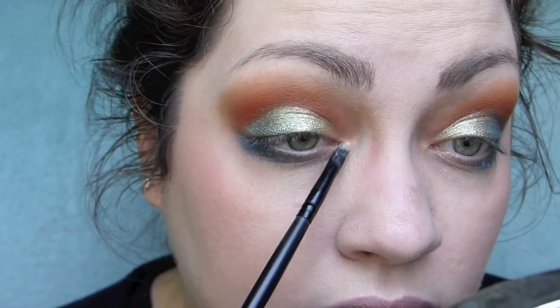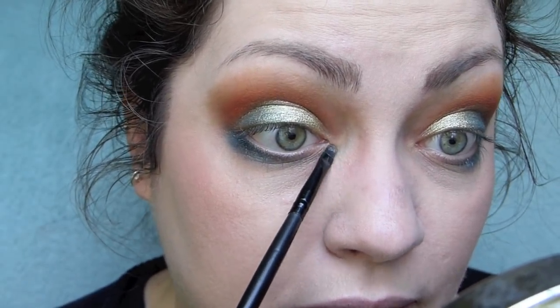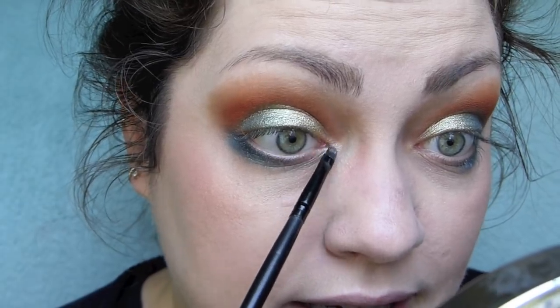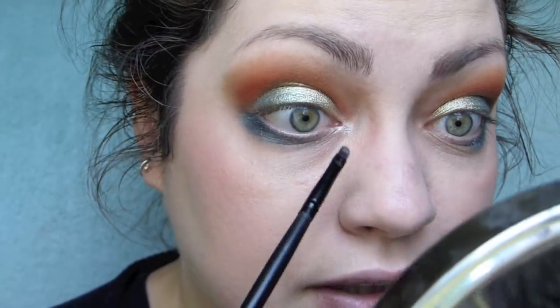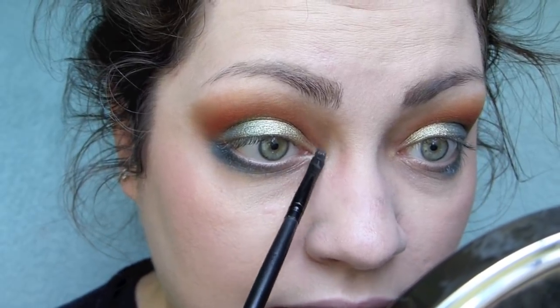Now let's see if La Costa is gonna be a good highlight shade. I've got a feeling it is. It's a little darker than what I typically use, but we won't know until we try. And y'all know I love a good inner corner highlight. Normally I would go with a matte highlight, but with this kind of a look, I do like to try and get one look with the palette if I can. But hey, there we go.